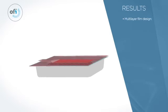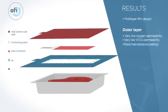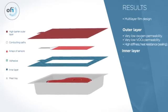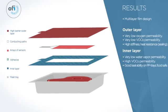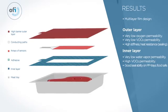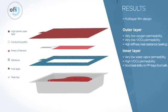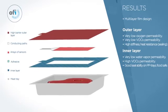On the other side, OFI designed a multi-layer film structure with an outer layer of high stiffness to protect the package from the exterior and an inner layer permeable to the VOCs selected with good sealability to the plastic tray and to protect the meat inside of the tray. These 2 layers will be partially laminated with the appropriate adhesive, keeping the part of the sensors free of adhesive.